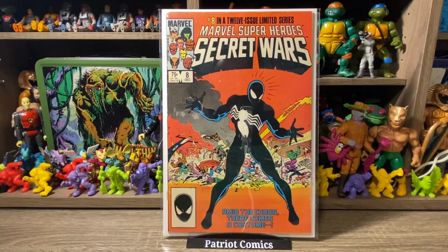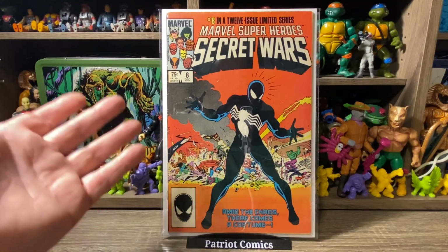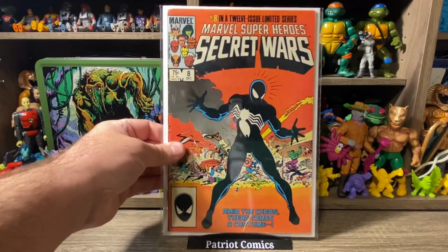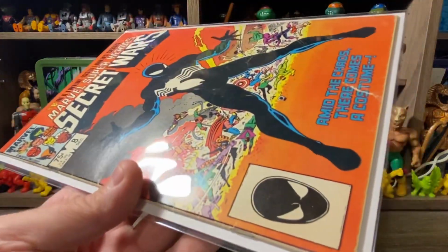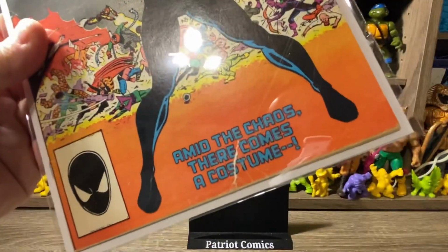I mean, this is a great copy for somebody that just wants to read it. It's an excellent reader copy. And now that I pressed it, it actually looks way better. It's nice and flat. It looks great. Just has that little rip there at the bottom.